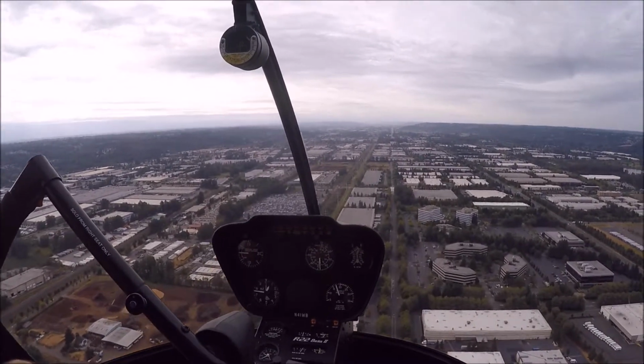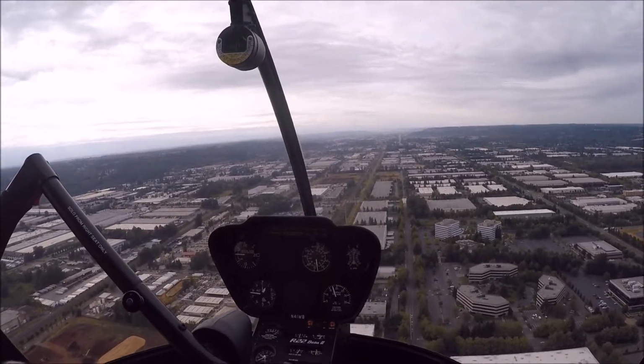Long Acres traffic, helicopter 41 Whiskey Bravo, southbound, sawdust piles, Long Acres.